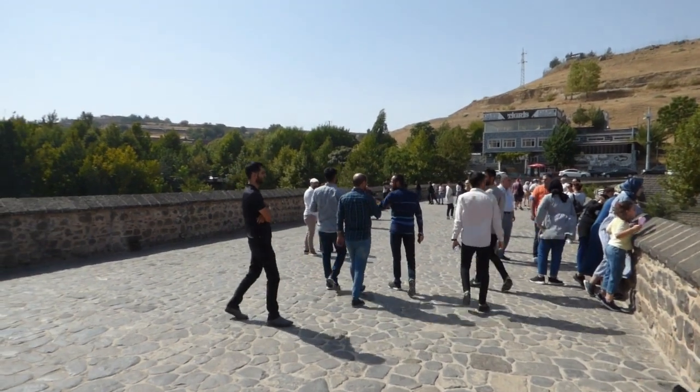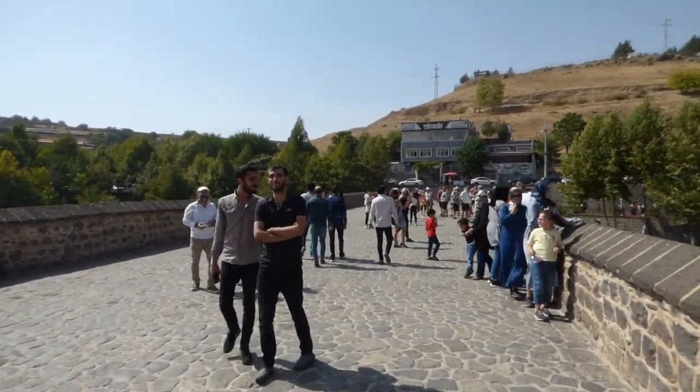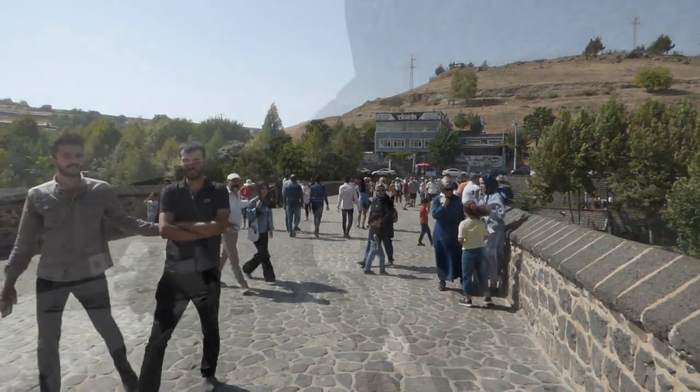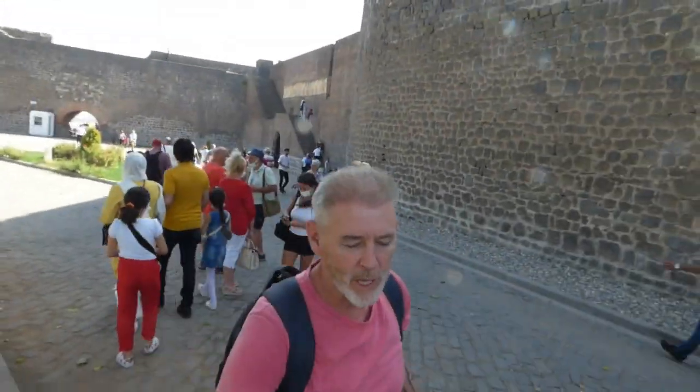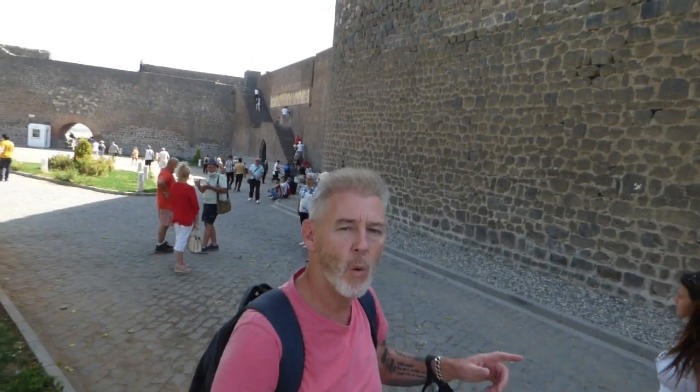The music's off, we're going to go to our next destination. Thank you very much for listening, and I hope I gave you a little bit of information there. Let's move over to the next destination. So everyone, this is us, it's arrived at the city walls. They're very impressive. So we're going to take a walk up. Just a little bit of information on the walls.